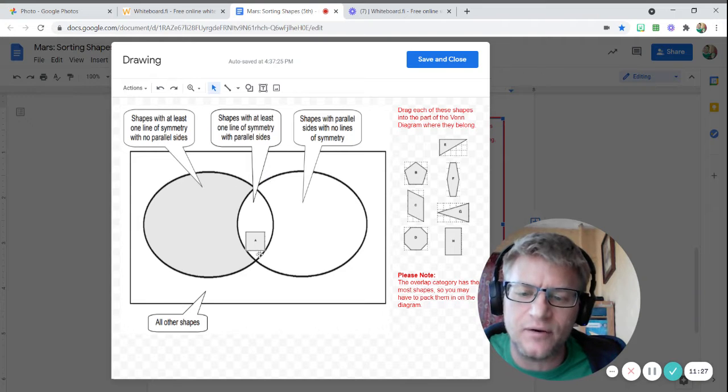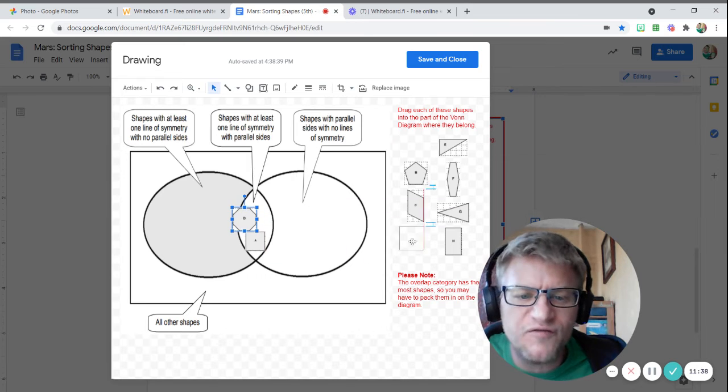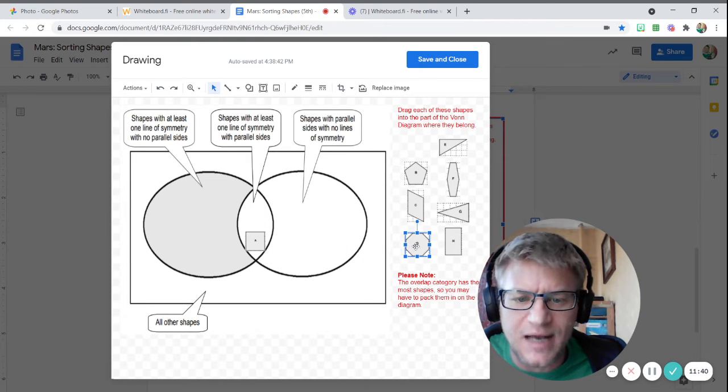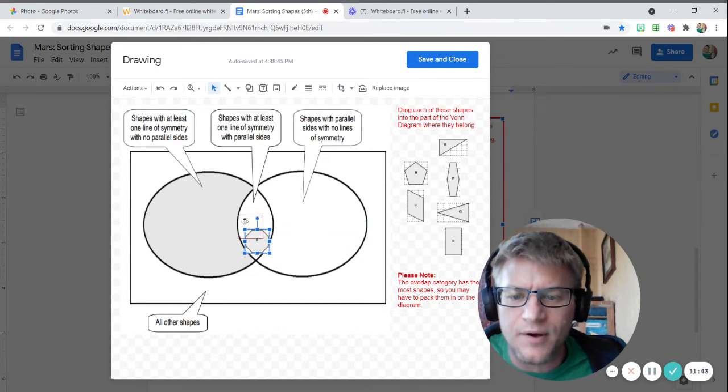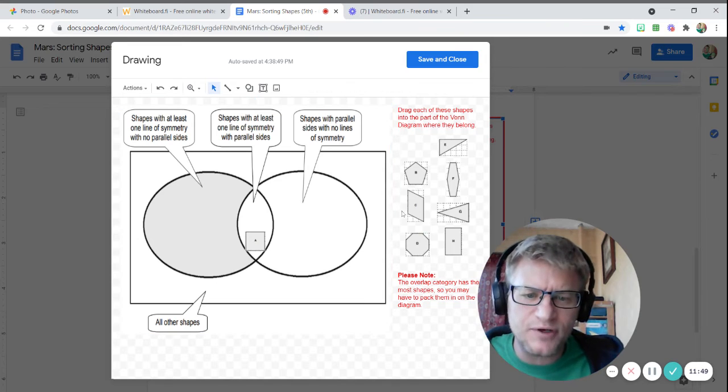Unfortunately, this category in the middle is going to have the most shapes. So whatever you decide goes in there, I don't know if this one goes in or not, but you want to basically move them all together. You don't have to put them on top of each other. Don't cover them up, but move them so I can see them all, and I'll know that they're in that middle zone. But the middle zone is going to have a lot, right? And you want to think about it. Whenever you put a shape in, think about it.